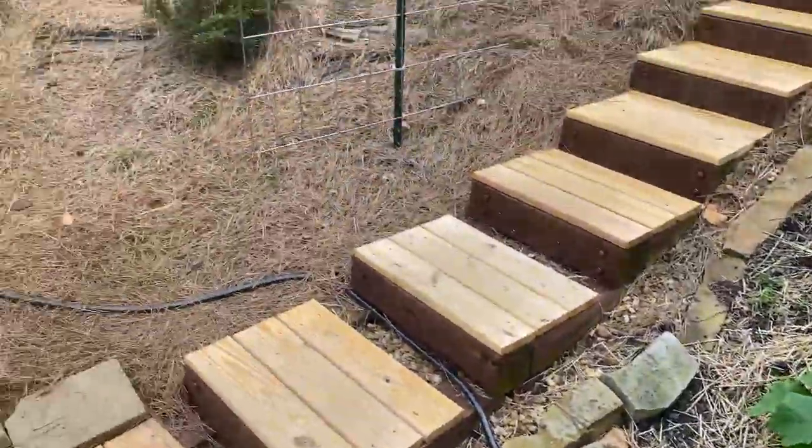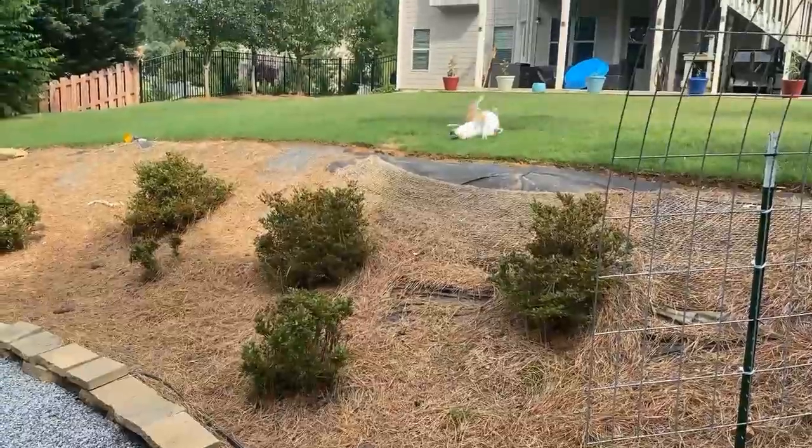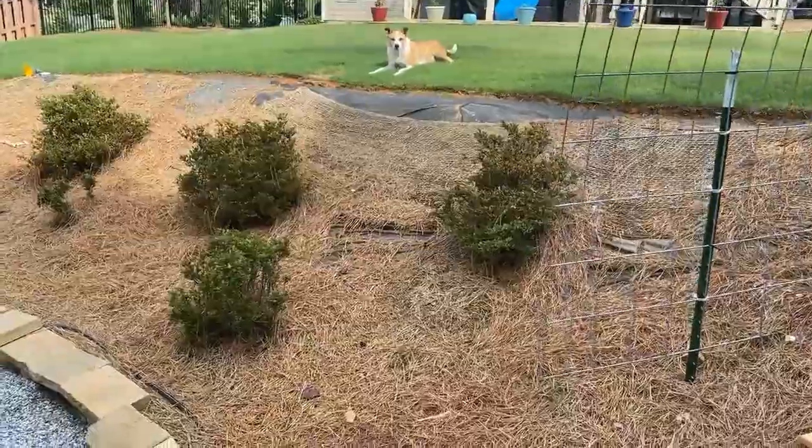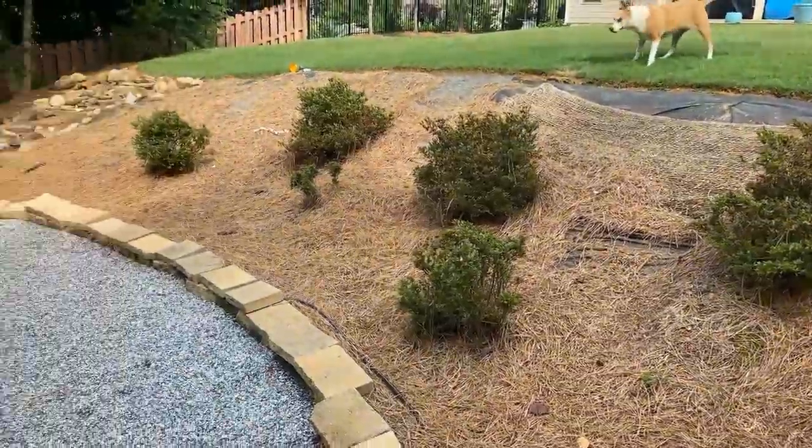I just have to show you this. Bella is just in her glory. What are you doing up there, Mama? She's looking at it. She's like, don't take any pictures of me.